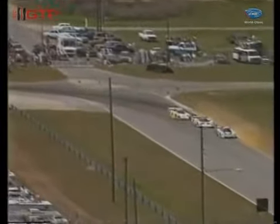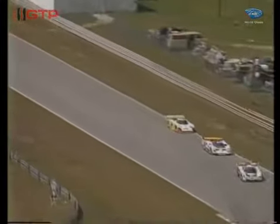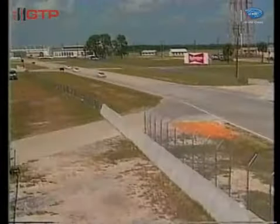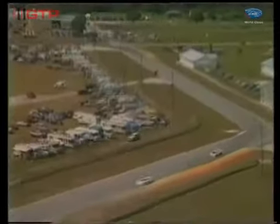Meantime, the number 33 Chevy Spice automobile of Tom Kendall out of La Cañada, California, the 1988 GTU champion team with Bernard Jourdain, moving up on the 67 car. It's 15 laps back from the lead 83 Nissan at the present time, but the 33 Chevy Spice of Kendall now putting the move on the 67 car, trying to set the sights on the third place machine, the 61 Castrol Jaguar. Meantime, the Zero automobile, the Porsche 962, in second place behind the Nissan, making a move on some slower traffic.